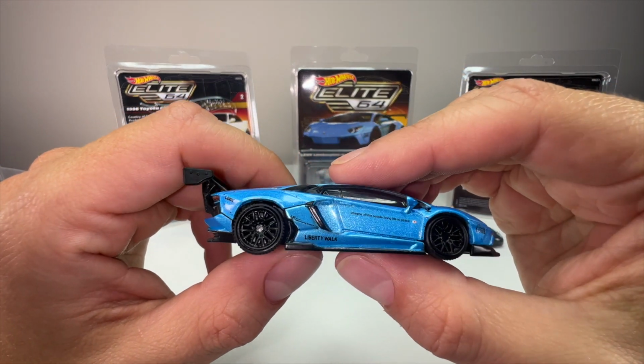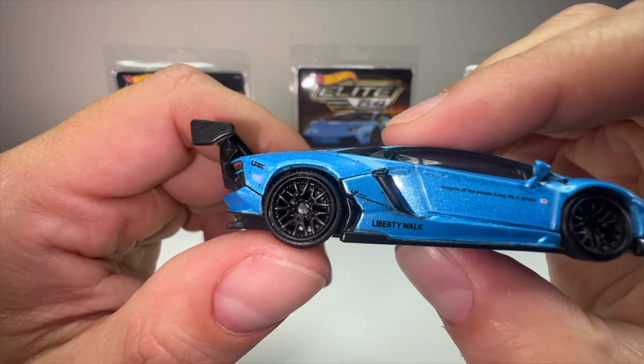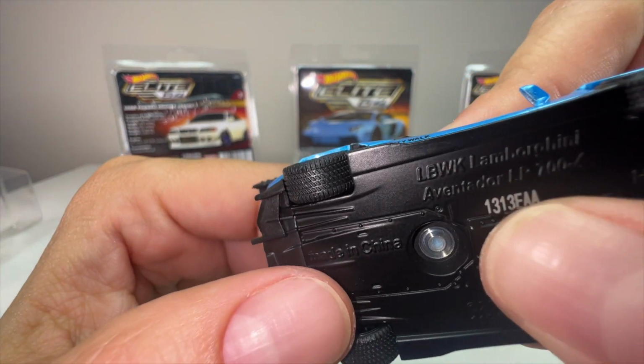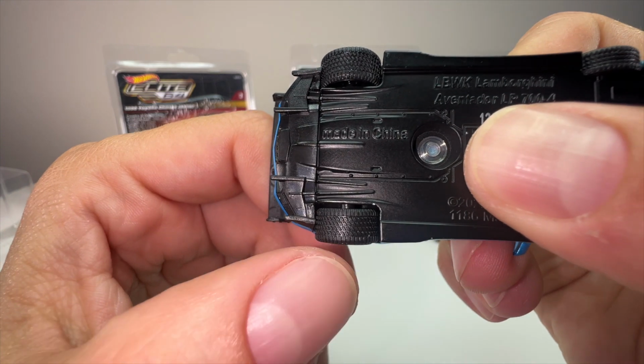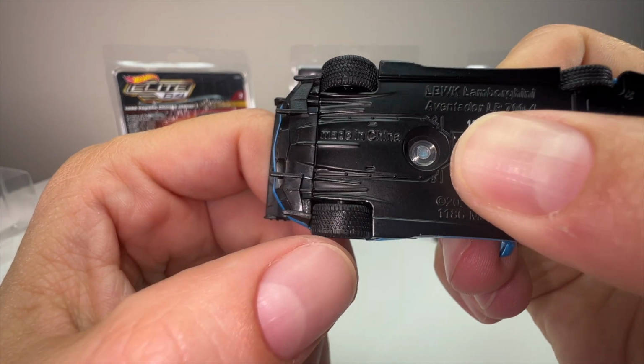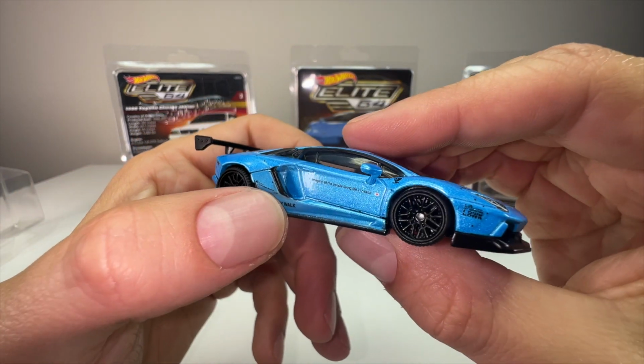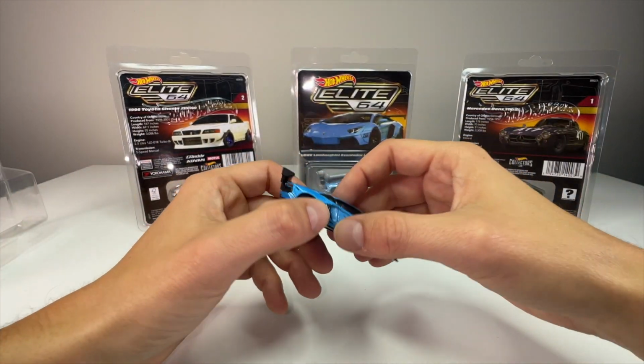This has good paint detail all around. The wheels look excellent. It has these treaded tires that have a little lip on the outside or the inside on both of them. Is there a little scratch? Oh man, there's a little scratch on that.